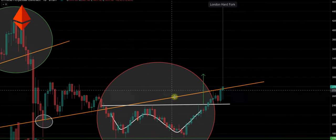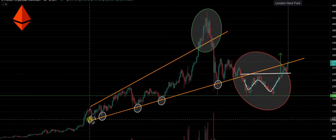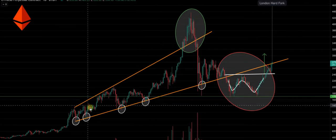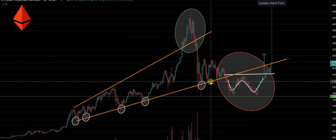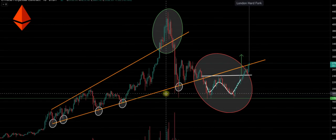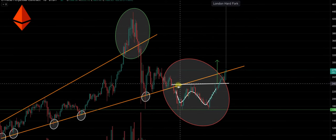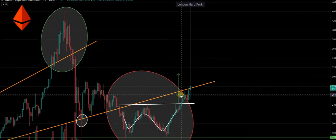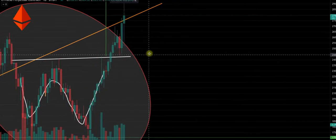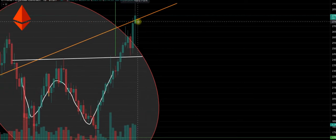So the first one is this support, this orange support line, which dates all the way back to January. So this is kind of the support line for the overall movement this year in Ethereum. You can see we broke below the trend line when we had this big downturn in May, and we've been below it and trying to get above it. So yesterday we reached the trend line and we couldn't break above it, and now it looks like we might be trying to break above it again.